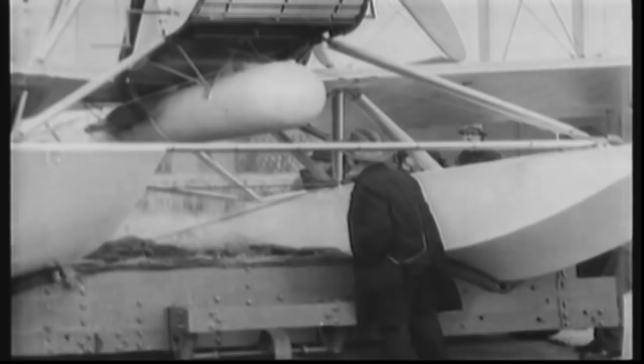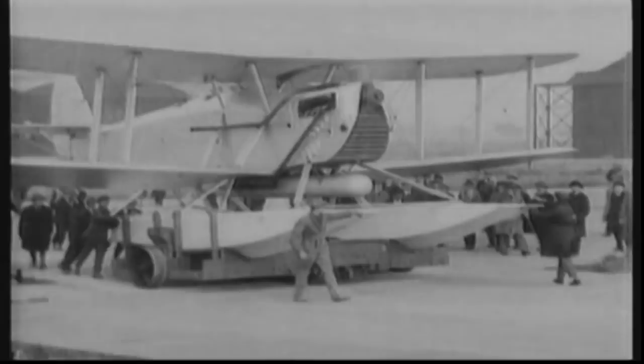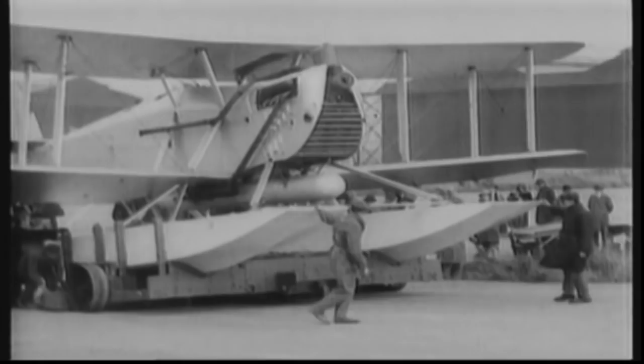It was so well trimmed at takeoff speed that the pilot could take his hands off the controls and still remain steady. Wheels fitted to the undercarriage were not intended to be used for landing, but for transporting the seaplane across the ground once it had landed on water.